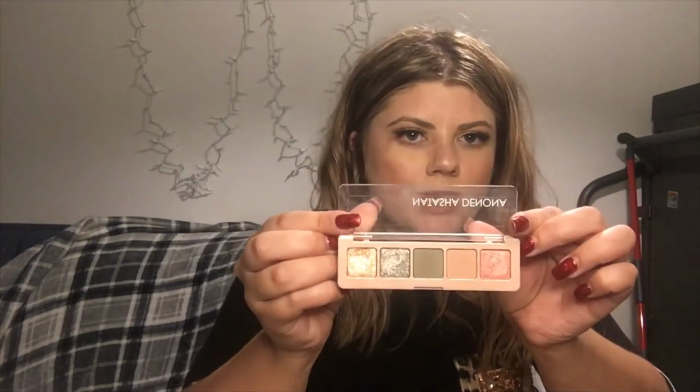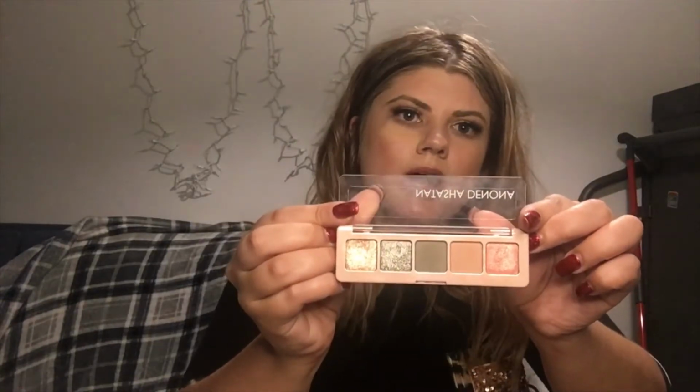And the next one I want to talk about is this Natasha Denona Retro palette. And I know that this is a really popular mini palette of hers, and I do have it on my eyes today. I love this silvery green color. It is just stunning. I love this one. I think it is 100% worth the money. And it just has really pretty fall tones in it. I love this one for one of her mini palettes.